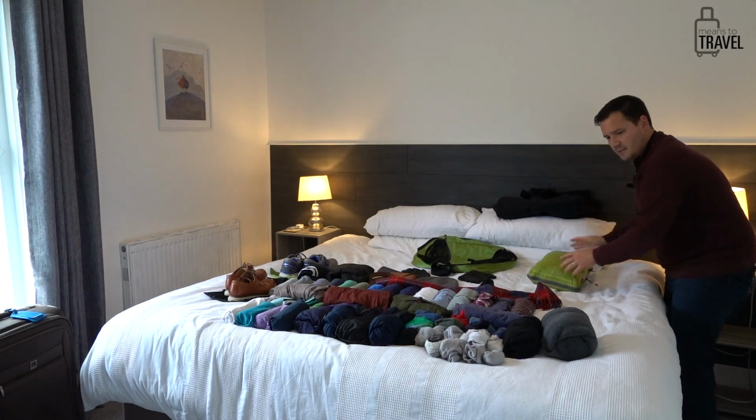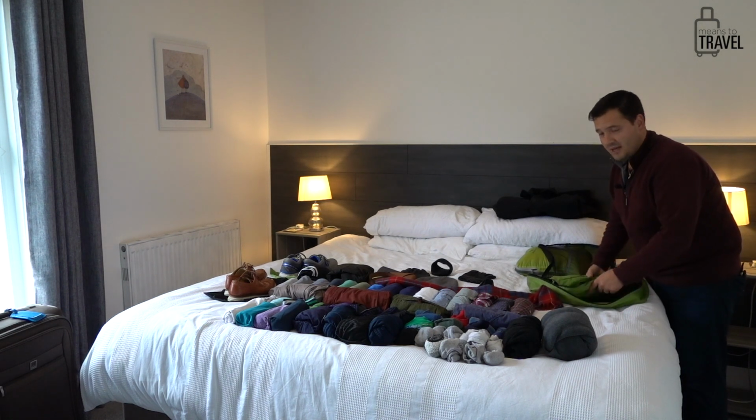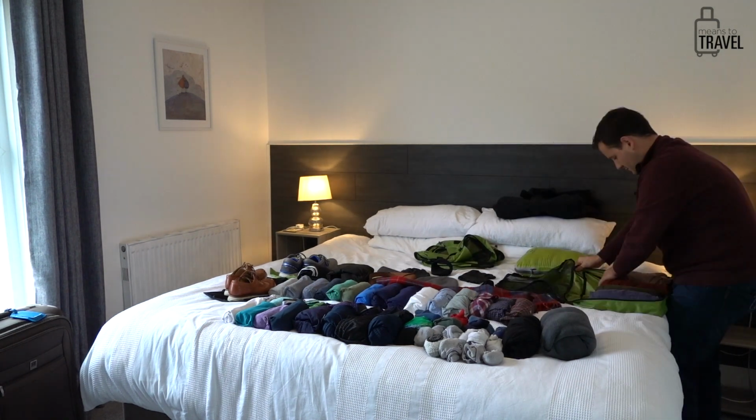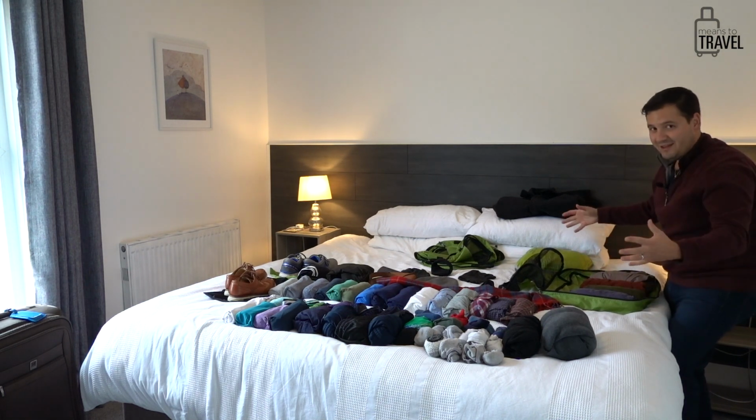Ta-da! Okay. Next, let's move on to the pants. So as you can see, the pants don't take up the entire cube, so now we start stacking and putting things where they can go. Let's see.